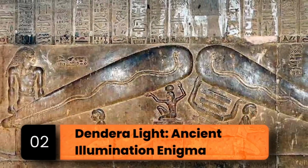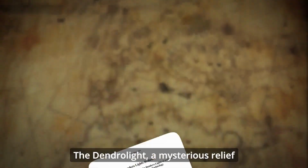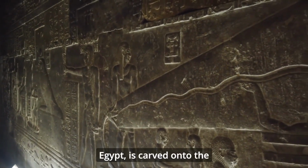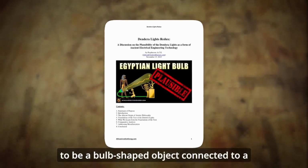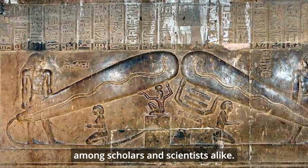Number 2. Dendera Light, Ancient Illumination Enigma. The Dendera Light, a mysterious relief found in the Hathor Temple at Dendera, Egypt, is carved onto the walls of the temple's crypt. This ancient depiction shows what appears to be a bulb-shaped object connected to a power source, emitting rays of light. It has stirred intrigue and controversy among scholars and scientists alike.